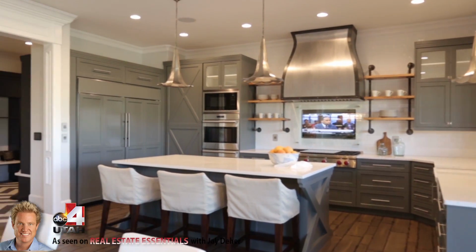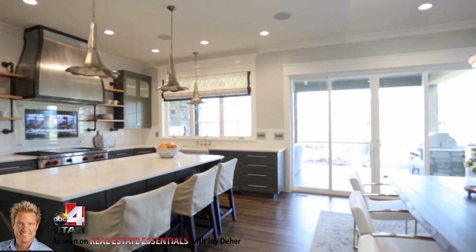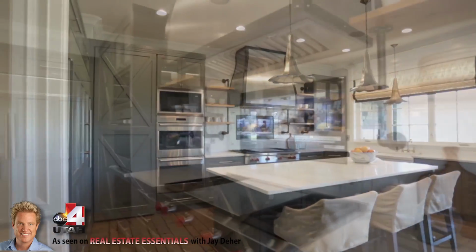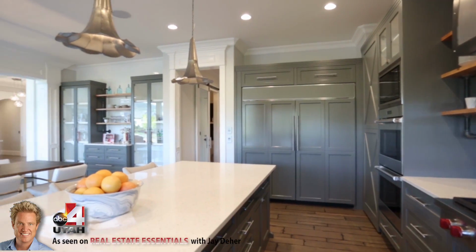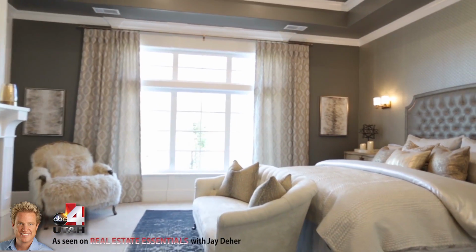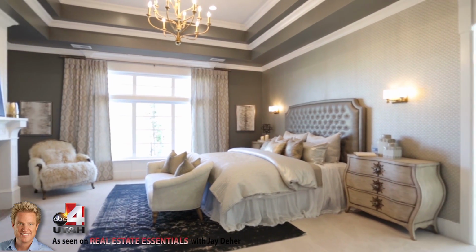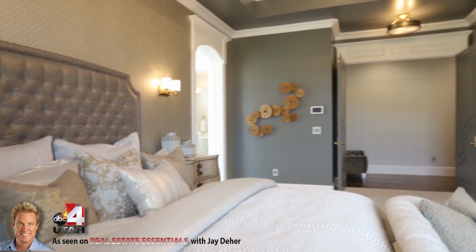I love your design here in the kitchen. You went with a kind of French country with a modern style. Tell me about that. Yeah, it's an elegant home from the outside, but from the inside we wanted that contemporary modern industrial look, and so we have the black iron pipe shelving, we have a handmade range hood, and then even the metal lights, as well as a television that we put over the range as well.